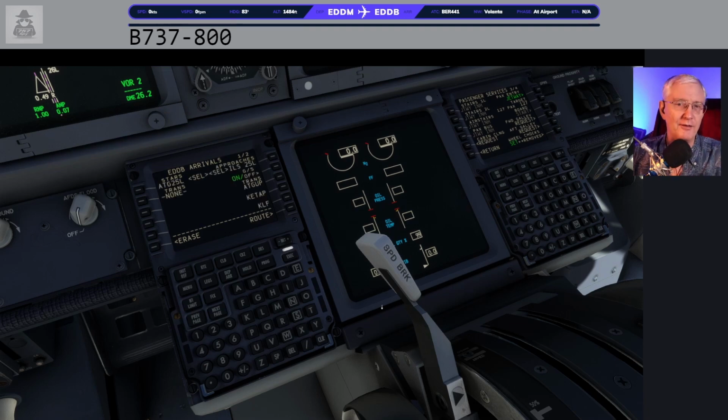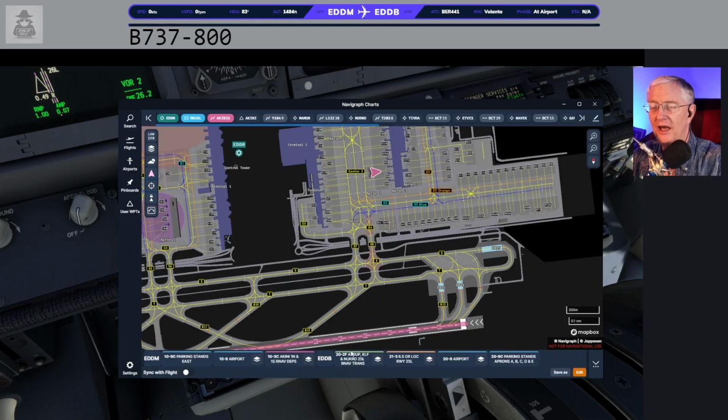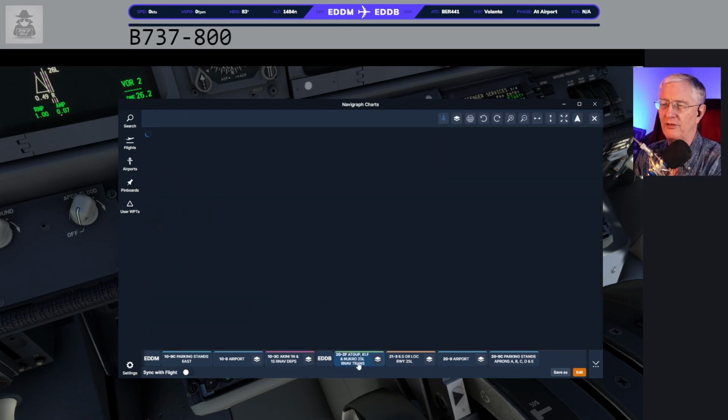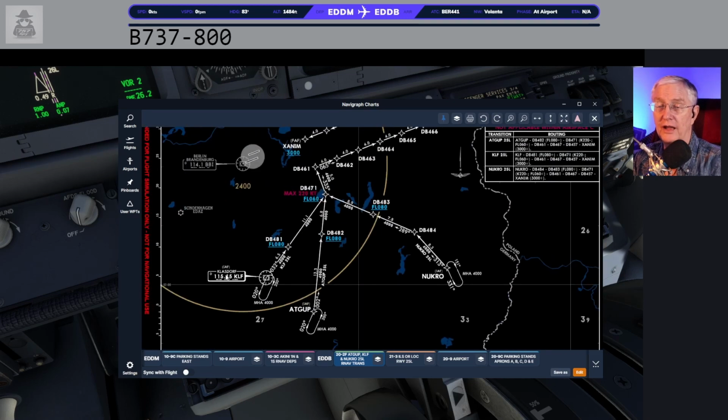You really got to love some of the waypoint names. They absolutely are crack-ups, and I would think that most people that aren't into airplanes think that airplane people are crazy. So what are we looking for? Well, we're coming in via ATGUP. And so you saw all of those names: Klaasdorf, NUCRO, ATGUP.